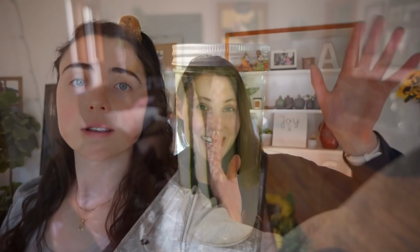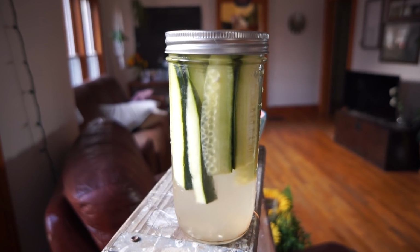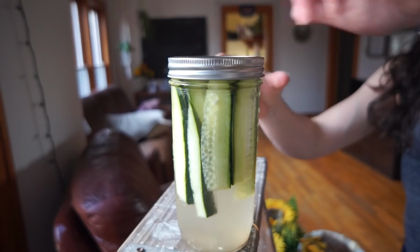Okay, well, that's all. Here are my pickles I made this week. So I just put some cucumbers in apple cider vinegar and water and salt, and voila.